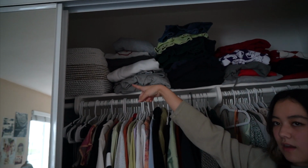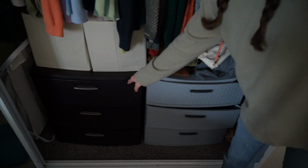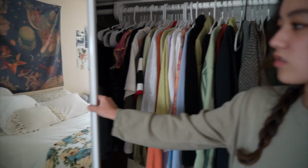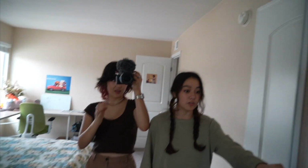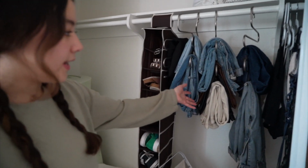In that little bin I've got my bathing suits. This is my step stool to reach everything. I've got these little mini dressers that hold almost nothing. Of course, both of the doors are mirrors. Hey! This side opens, and this is my hidden side that never opens. I've got all my pants that hang here.